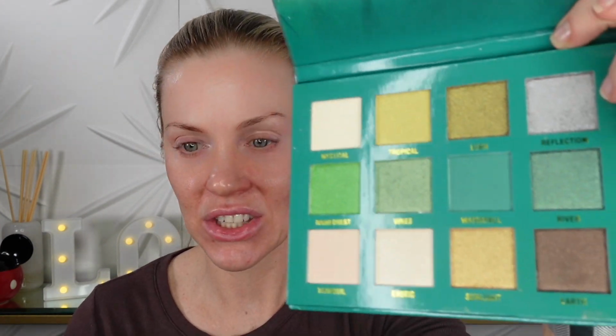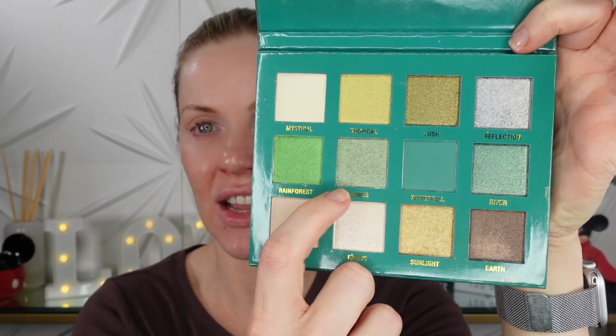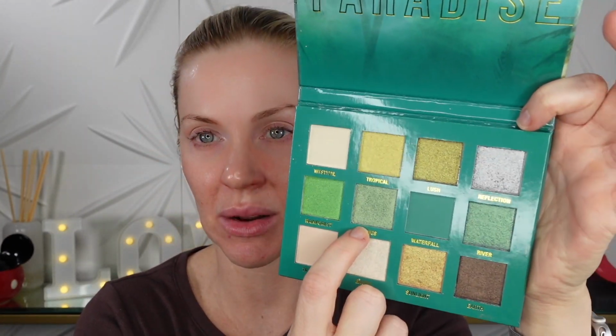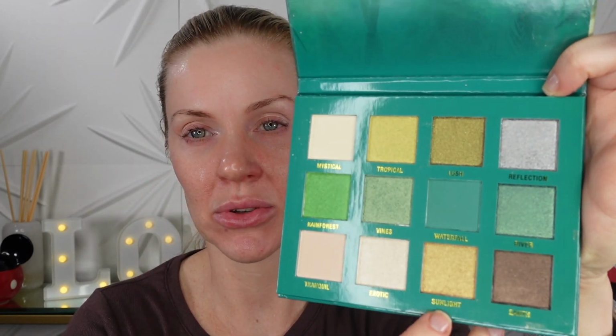And then you have Reflection, which is not a green. It's kind of like a silvery green. And then the other one, which was Vines. Vines I thought was beautiful. I think that's the one I'm gonna probably try. And then River was a darker green. And then obviously, Sunlight is this gold, which is absolutely beautiful. So I love golds, so that one I thought was absolutely beautiful too.